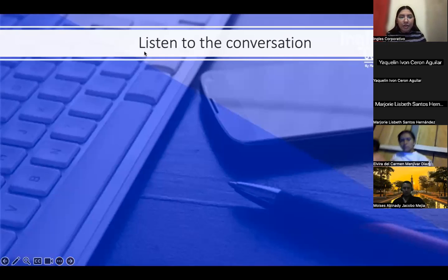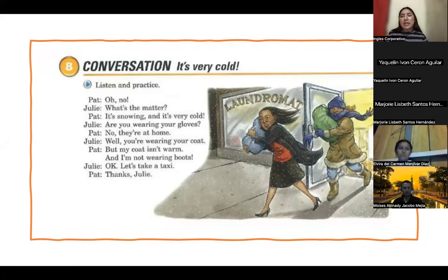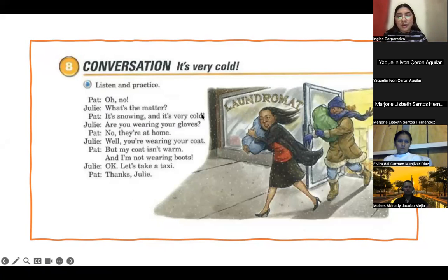So what do we have here? We are going to listen to a conversation, but if we have time, si tenemos tiempo. In this case, I'm going to read first and then I'm going to play. We have the conversation, it's very cold. Y van a notar que ese vocabulario nosotros ya lo manejamos, porque tenemos las palabras que estamos estudiando por ahora y también vocabulario que ya estudiamos en las clases anteriores. Ok, vamos a prestar atención, se los voy a leer. And then you're going to find vocabulary words from the vocabulary we already studied.